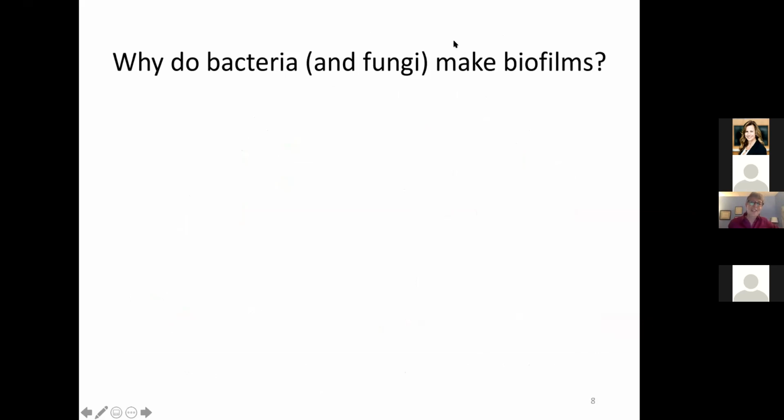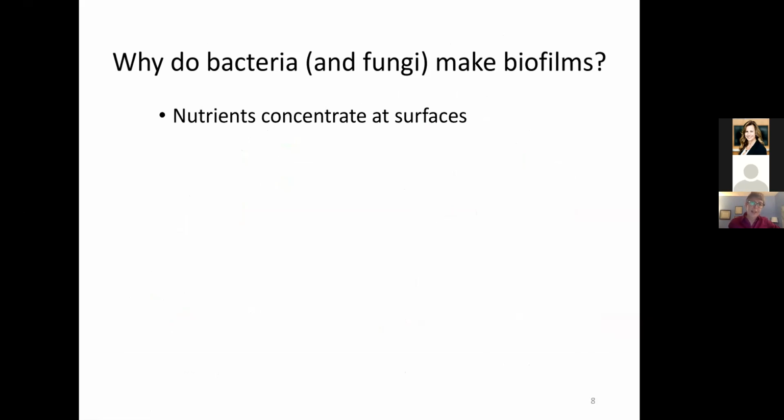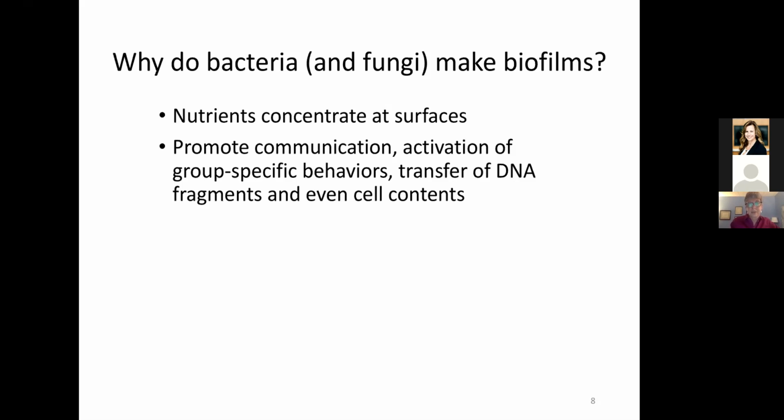So why do bacteria and fungi make biofilms in the first place? I showed you that bacteria and fungi like to form biofilms on surfaces, and that's because nutrients concentrate on surfaces. Being in a community like this, where there's multiple species together, promotes communication between the cells. You can imagine if cells are free floating in a liquid, they communicate chemically, and it's very difficult for them to do that if they're not close together, because chemicals will diffuse, right? When they're in close proximity, that promotes chemical communication between the cells.